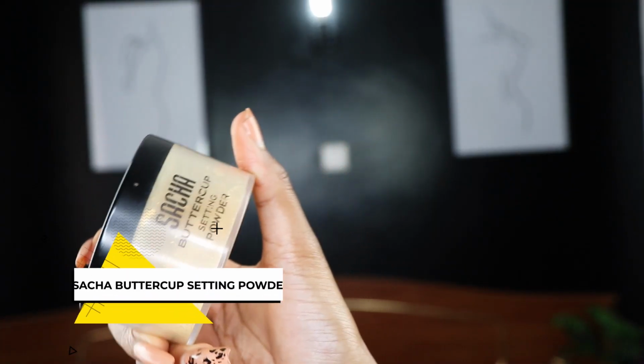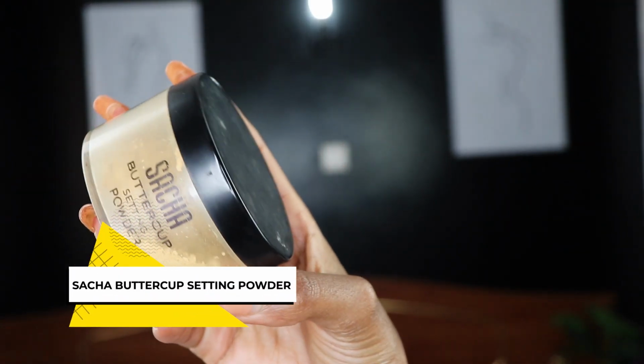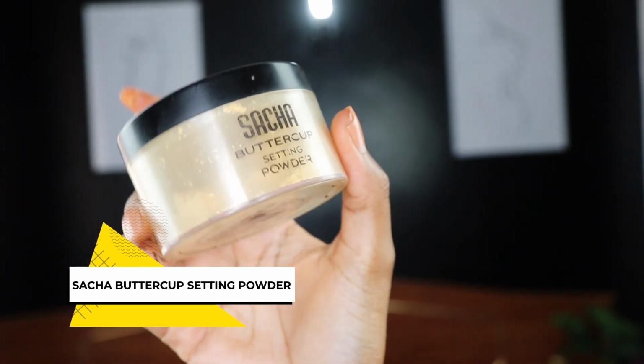Powder, really essential if you want your makeup not to move. You can't skip powder and just go waltzing around, and then 2 hours later you're like, oh my god, why do my eyes look like that? Because you did not powder. So you cannot skip powder. The one that I'm using today is the SACHA Buttercup powder. I have had this one powder for so long. So yeah, if you're looking to buy the SACHA Buttercup, just buy it. It will last you forever, like for years, especially if you don't do a full glam bit every single day.